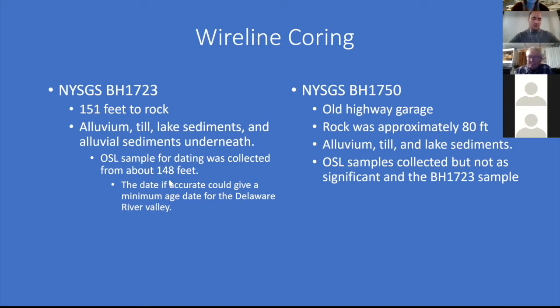So when we get an OSL sample back, that gives us a minimum date. It'll give us a minimum age date of the Upper Delaware River Valley. When I say minimum age date, that's the bottom of the river valley before the till came in. So it can only be that young, but it can be a lot older.